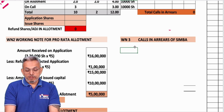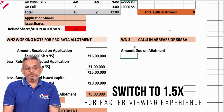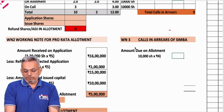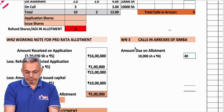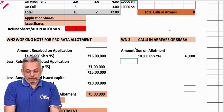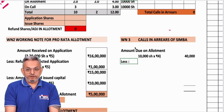So first of all of Simba, so amount due on allotment. Now this working we are doing only for Simba. So Simba had applied for 15,000 shares, we gave him 10,000 shares. So his amount due on allotment is rupees 10,000 into 4, that is 40,000. Now less. Now this is a tricky working, so please pay attention.